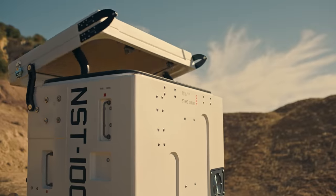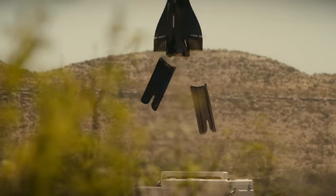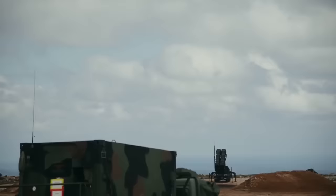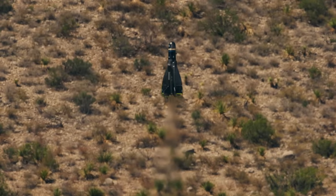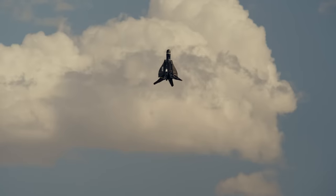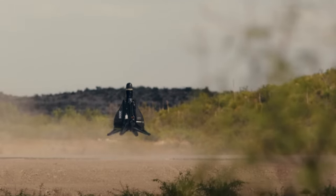Now besides just Anvil, they have other systems too, such as Roadrunner here, which is designed to take out faster and larger drones where you would typically have to fire a Patriot missile. But unlike a Patriot missile, Roadrunner costs an order of magnitude less, and if you just scare off the threat without needing to engage, then it can come back to be reused for another time.